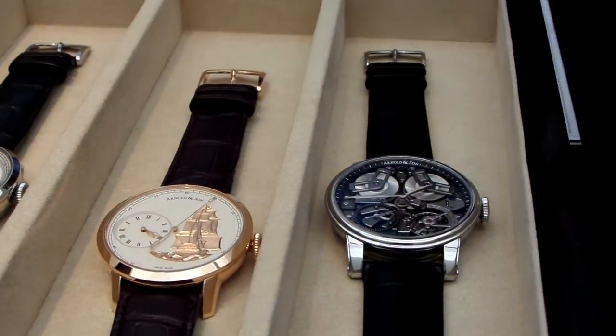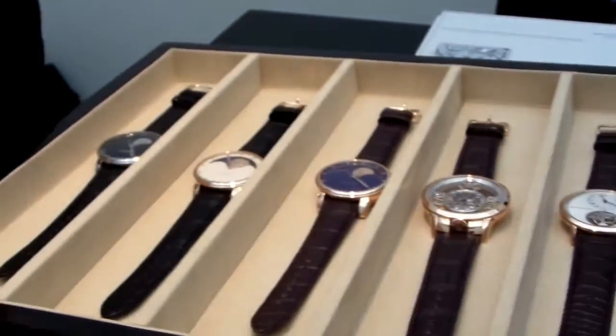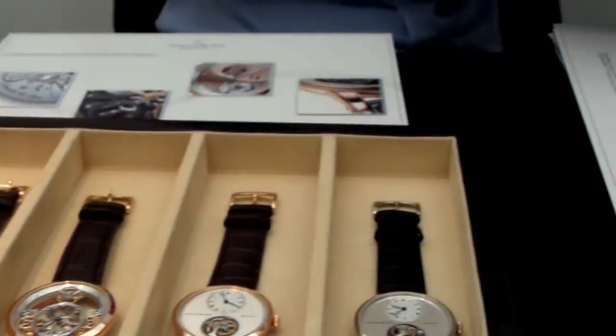So a Royal again, so we are in Royal, and now we are switching to a lot of novelties.